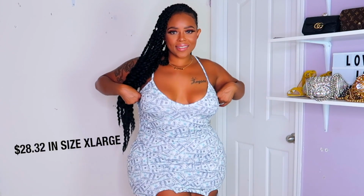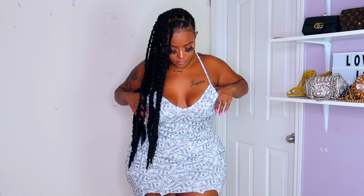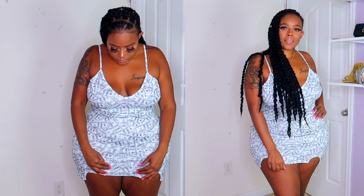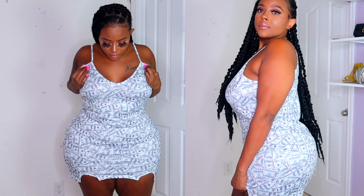All right, so next I have this dress. This is something I would never ever really buy, but I saw it on a model and it was so cute to me. So it is money print. I thought it would be fun to have as like a novelty item in my closet, whether I'm taking a themed photo shoot or something like that. But when it comes to this particular dress, it's pretty stretchy, but it just doesn't hold my shape well. I like dresses that hold me in, and this particular dress doesn't really hold me in, but I do think it looks just like the picture.